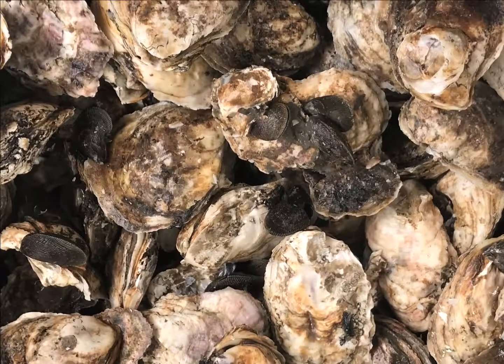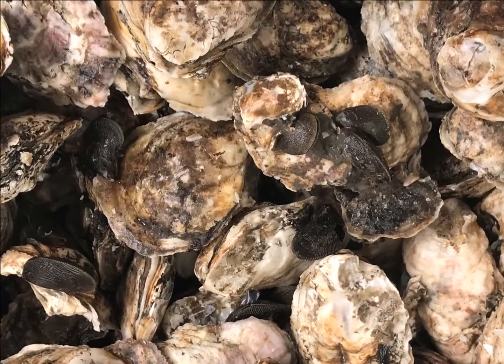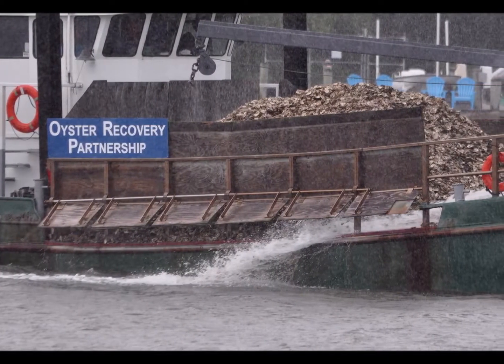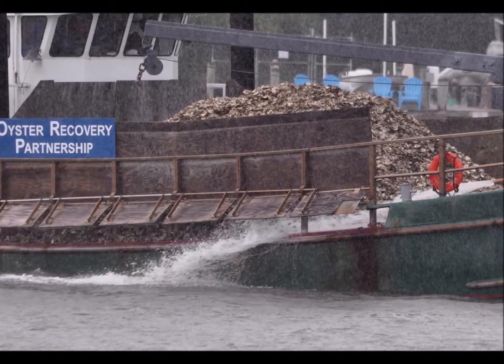50 million oysters will be going into the Severn River. Yes, you heard that right, 50 million oysters. Each of those oysters is a tiny filtration system, but together as a group, those bivalves will be acting as a massive river cleaning operation.